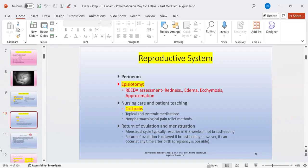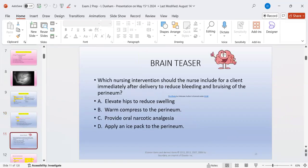All right, so let's have a little brain teaser here. Which nursing intervention should the nurse include for a client immediately after the delivery to reduce bleeding and bruising of the perineum?